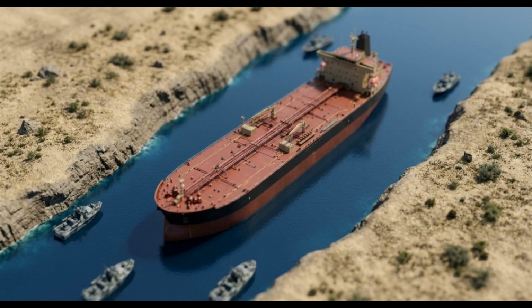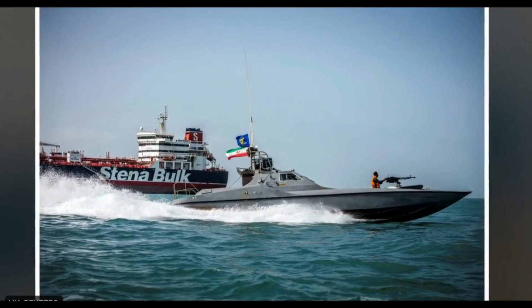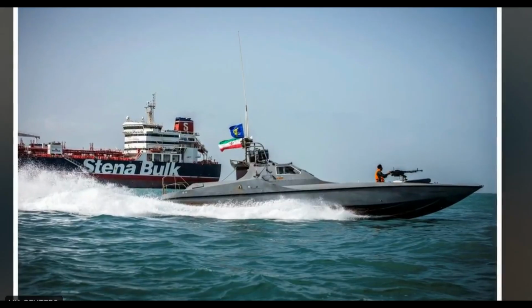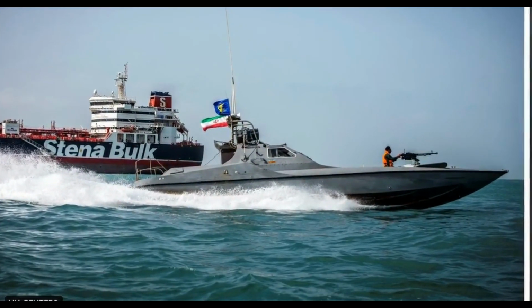Iran's Islamic Revolutionary Guard Corps doesn't need huge destroyers to control this lane. They use asymmetrical tactics: fast attack boats, anti-ship missiles, and sea mines placed at the edges of the shipping routes to harass and disrupt the supertankers.